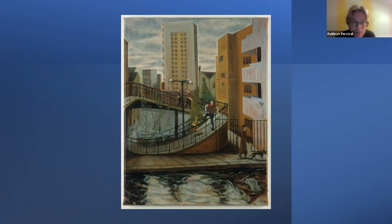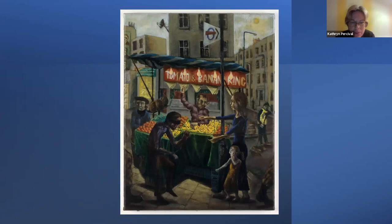Right, I'll move us on to the next one. So we're at the fruit stall now. Yes, this is rather nice. This is a friendly one, and of course, this is definitely London with the underground and the stall selling tomatoes and bananas. And the child, I think it might be a little girl. He's dark. He's in the front, but he is dark.